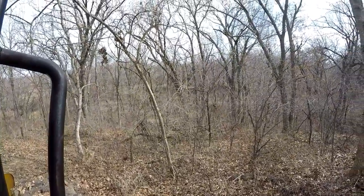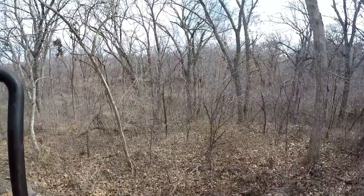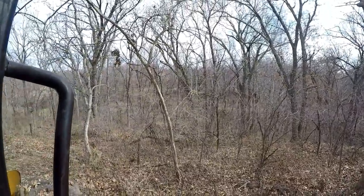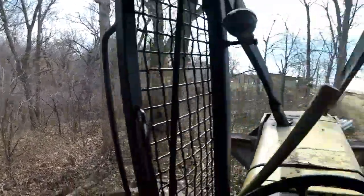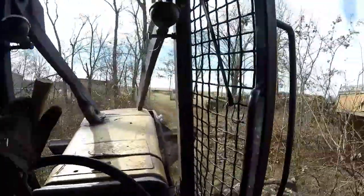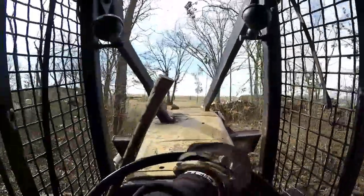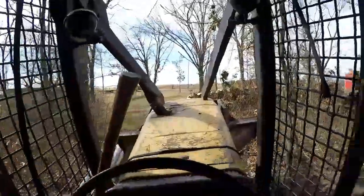Tough old hill right there. Like I said, these cameras and videos, they never do something justice on how steep things are. You always gotta love when you got a bunch of obstacles to go through on your log roads, but it's just the way it is sometimes.